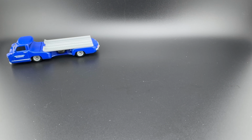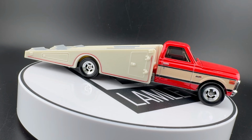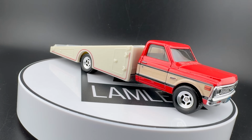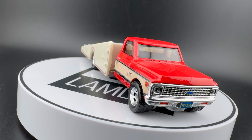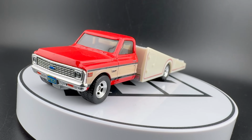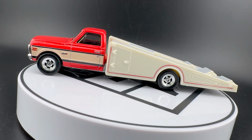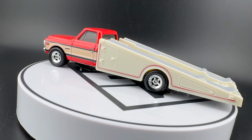The other one, another welcome addition into that Team Transport family, is the Chevy C10. Is that '72 Chevy ramp truck is what it's called. So it's the C10 cab plus this tilted ramp. Love this. I was surprised to see this hang. I don't know if it was more about the Impala that it came with, but that people wanted this.